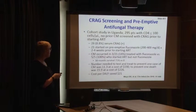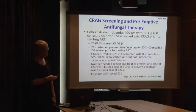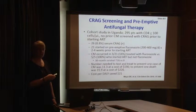And in this particular study, it was a cohort study, not a randomized trial, but investigators in Uganda evaluated 295 patients who had no prior episodes of cryptococcal meningitis, who were otherwise without symptoms, but had very low CD4 counts of less than 100 per microliter. And they did cryptococcal antigen screening in the serum. And in this study, they found about a 9% rate in asymptomatic patients with very advanced immunosuppression of a positive serum cryptococcal antigen.